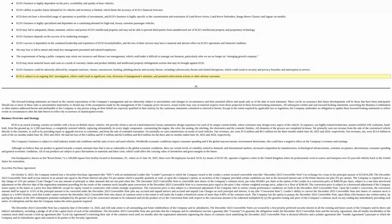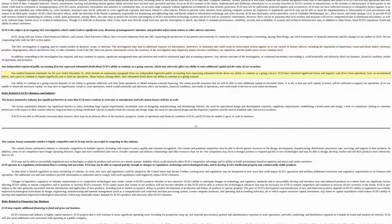This is perhaps the most alarming disclosure. Their auditor has serious concerns about the company's ability to stay in business. This is because they have significant losses, negative cash flow, and will likely need more money to keep operating. This is a major red flag for investors. They are registering a huge number of shares for resale, and that can flood the market.